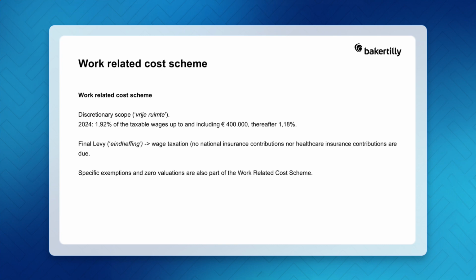And then the definition of salary in the Netherlands and Dutch tax legislation is quite broad. So it also includes certain advantages that you get from your employer. This could be a laptop. It could also be some employers compensate for rent, etc. All those items are included in the salary. And to determine how to tax certain salary aspects, we have the work-related cost scheme.